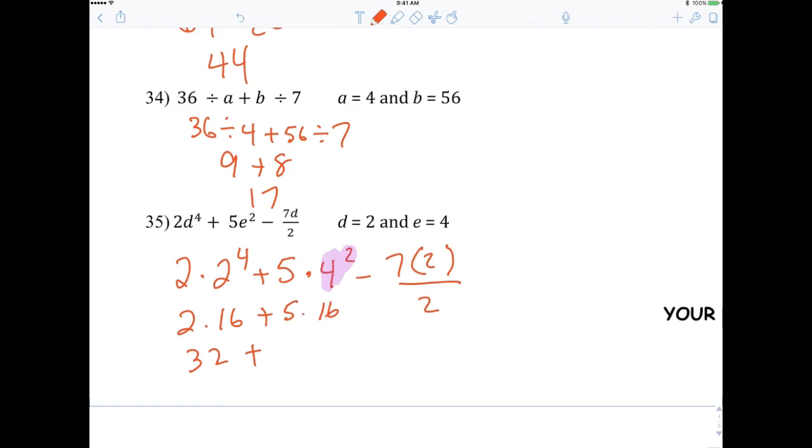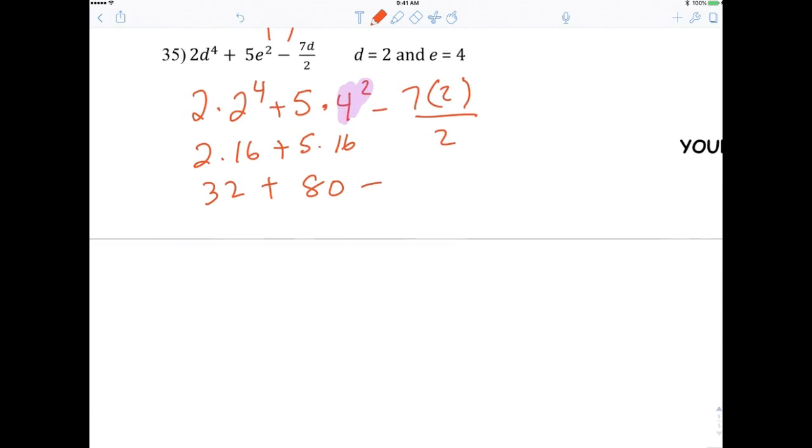What's 5 times 10? 5 times 6? 30. 50 plus 30? Yes, sir. Good. All right. Now, wait a minute. Do the last part. 7 times 2 divided by 2. What's that? And then 14 divided by 2? Yes. How's that? All right.